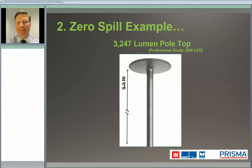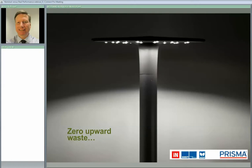Now this particular one, it's over 3,000 lumens. It's designed to be a pole top, say 2.2 metres high. For your interest, 45 watts if you still want to use the old style. Now, this particular one, interesting because there's zero upward waste.